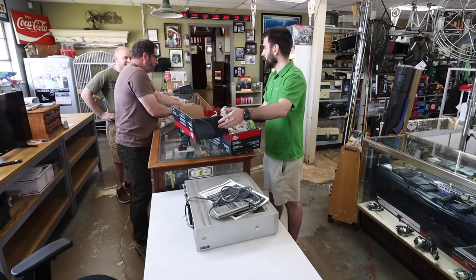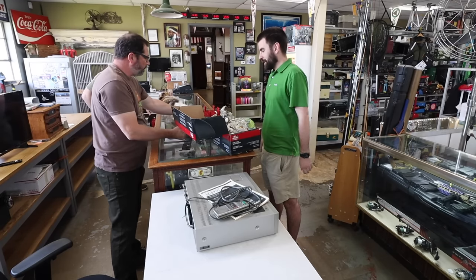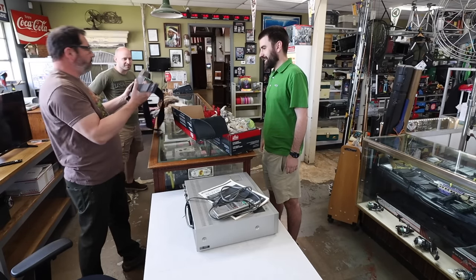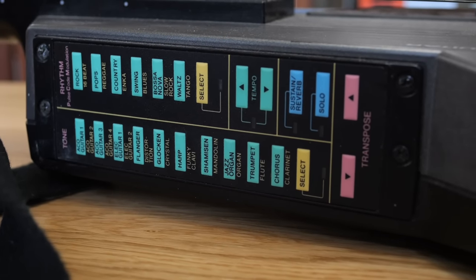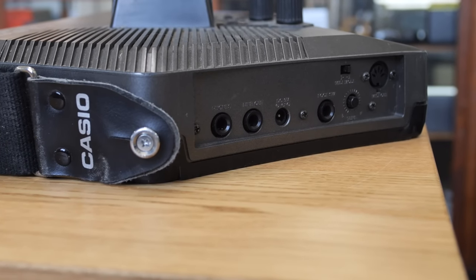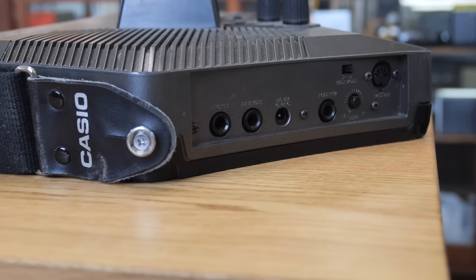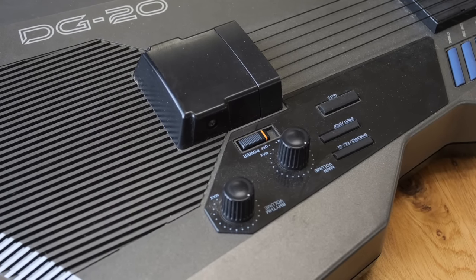Or is that like an electric guitar? That is an electric guitar. Kind of bizarre. DG20. Who makes this? Casio, huh? Early 90s. What year is that? That might be even earlier, maybe 80s or maybe 90s. I was thinking early 90s. I put batteries in it so you can turn it on. Does it run? Yeah.